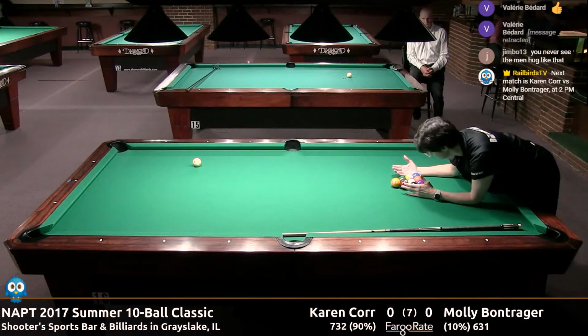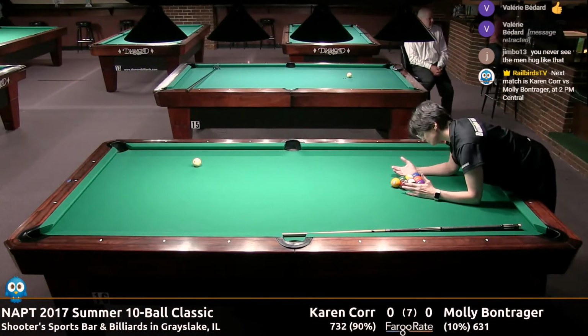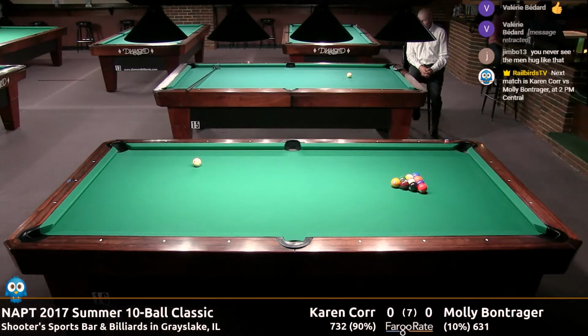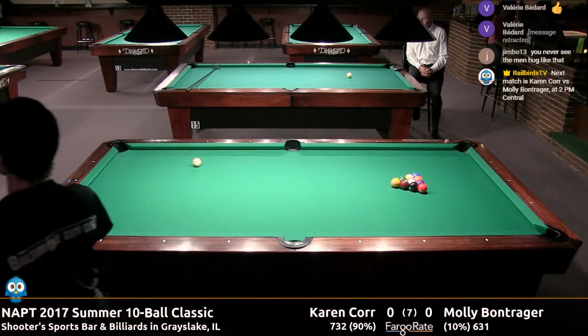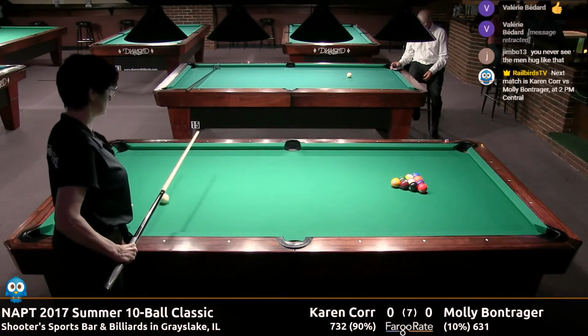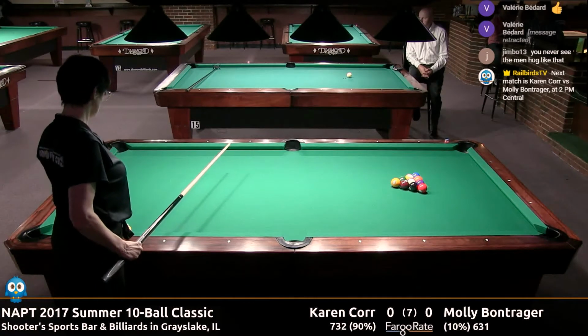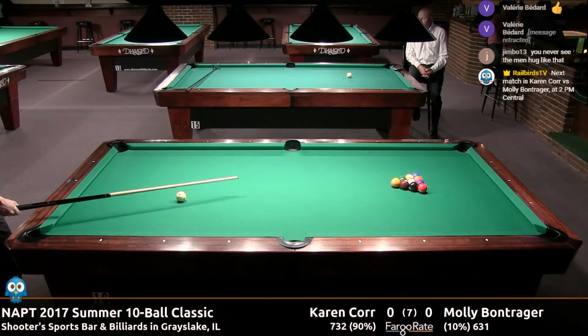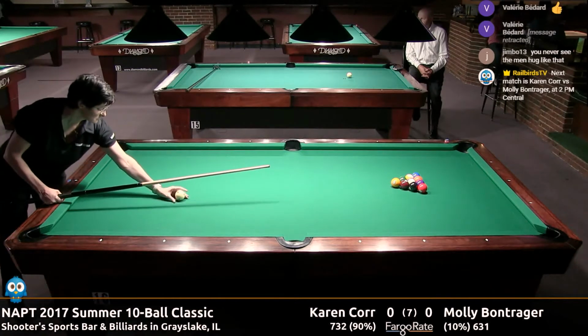When I say it's supposed to be rack for your opponent, what I mean is NAPT plays with that rule. That's not a standard CSI rule. Standard CSI rule is rack your own, and that's what the girls are doing. The tournament director allows them to, if they decide between the two of them, rack their own. That's your tournament director, Chris Rogers, right there in the background, in the white shirt.